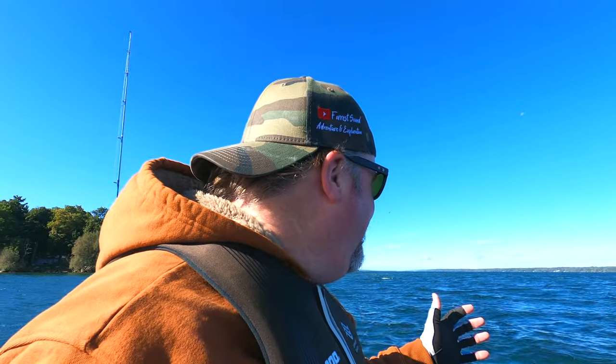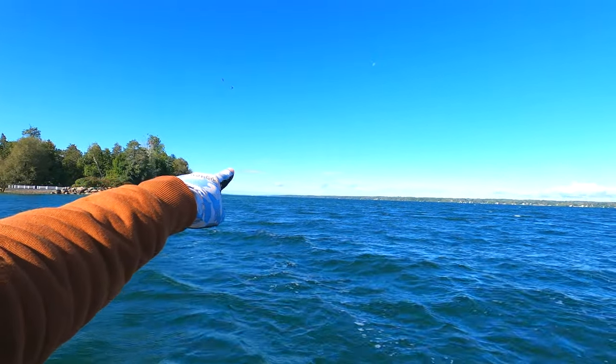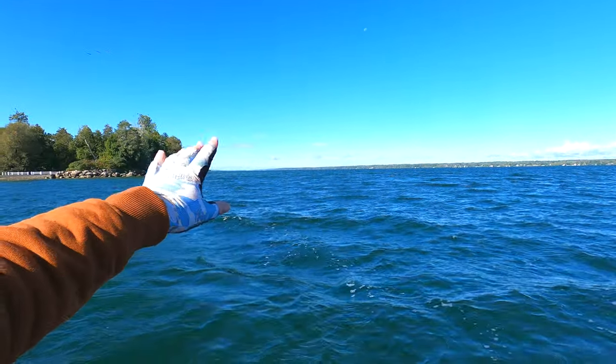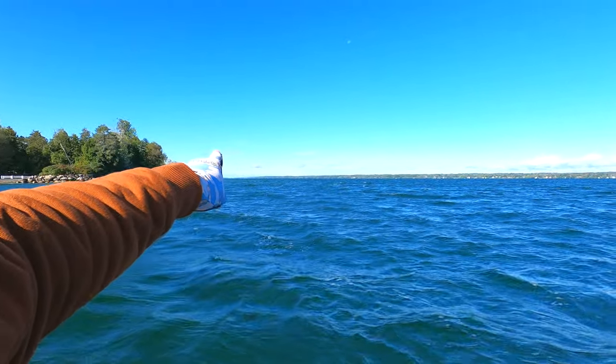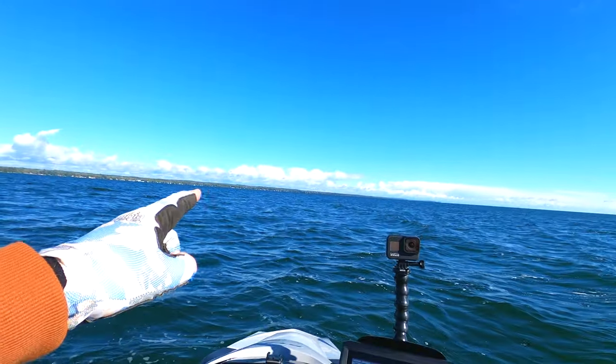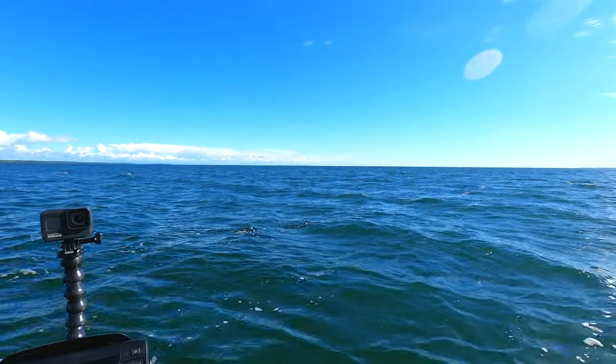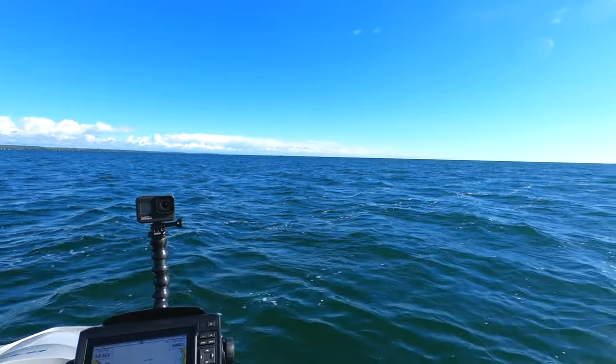Alright guys, well we've made it out to Big Bay Point here on Lake Simcoe. So if you look down that way, which I can't zoom, that is Kempenfelt Bay. You go that way to get to Barrie. You go along this way, and you go, let's say that way, that is going to take you to Orillia.